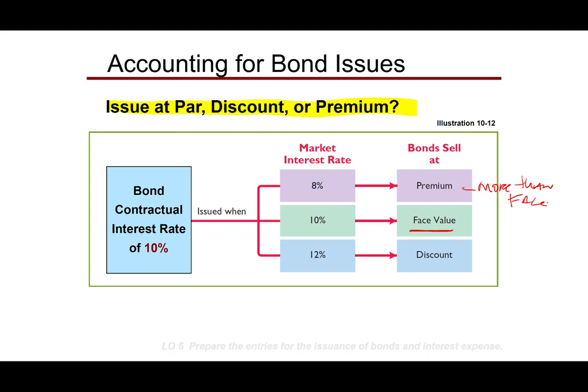Now, if the market rate is more than the contract stated rate, in this case, the market rate is 12%. Will the contract rate change? Contract rate stays the same. It stays at 10%. It won't change, but the market rate could change. And if the market rate became 12%, now the market rate's more than the contract rate. Do you want that bond? You're sitting there saying, I don't want that silly little bond. It's only paying what? 10% when the market's paying 12. So if you're going to buy that bond, you're going to buy it at a discount. You will buy it at what? Less than face.